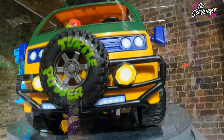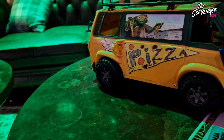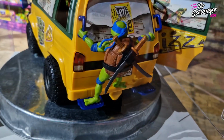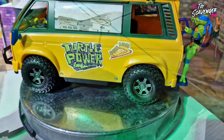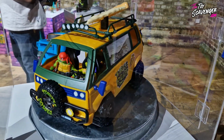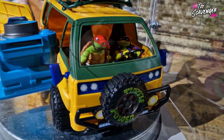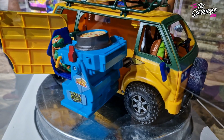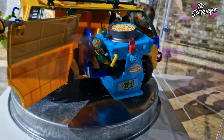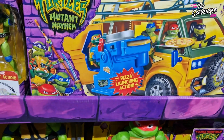So moving on to the pizza van, which is kind of reminiscent of the party wagon. It's actually like the party wagon mixed with the pizza thrower from the vintage line. I really like this pizza van. I like the tyre on the front, that kind of adds to it. And I like the idea that there is a pizza thrower that slides out the side. Like with the party wagon where they had the arm that flew out and then you could throw the bombs, this one has that pizza thrower. The figures look really good inside as well. The box art looks pretty cool as well. I think this one will definitely be one to get.